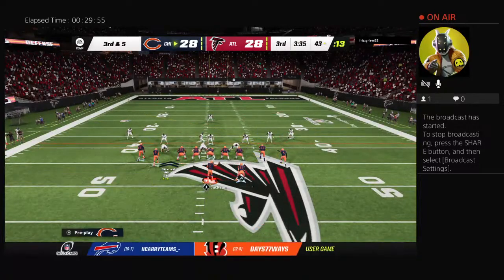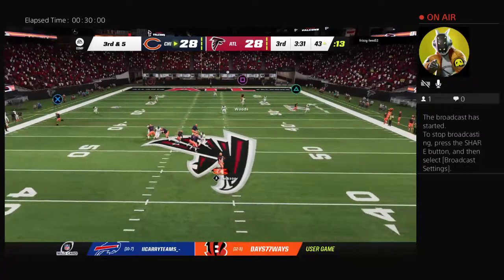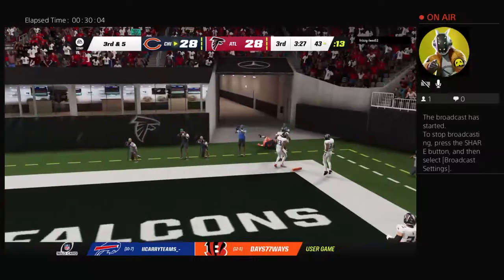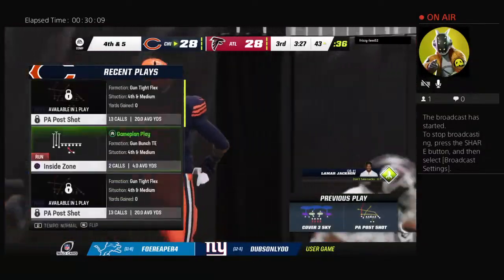They go play action with Jackson, eluding the pressure. He's going to let this go toward the back corner of the end zone, but he could not get the feet down. This will wind up incomplete.